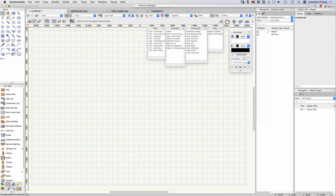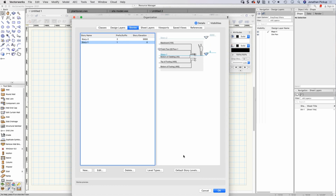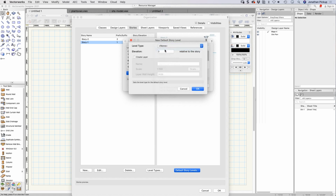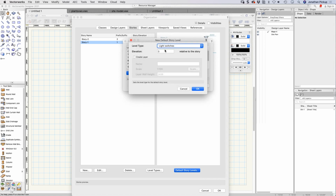Light switches. Okay, so the elevation for a light switch is around about what? I'm not sure what it is. It's less than 5 feet. So it's probably about 4 feet, 1200 millimeters. I'll make it 4 feet.